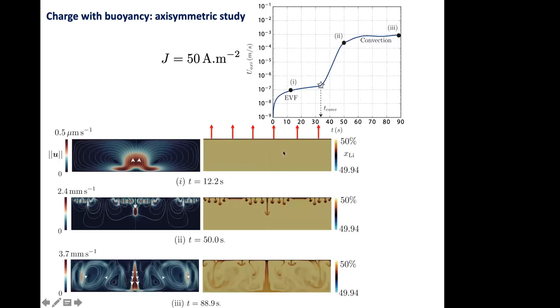On the right, I'm showing the molar fraction. And so this red arrow is just telling that we remove lithium from the bottom layer, from the alloy in the bottom layer. All right. And so what happens is that at short time, we have electrovortex flow. And so we get the velocity which corresponds to this electrovortex flow.